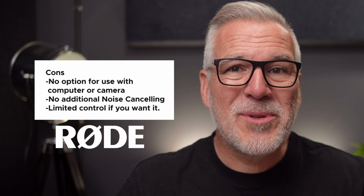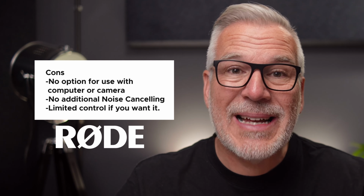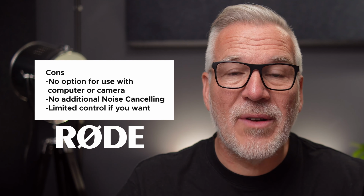Cons, there's no option for using this with a computer or a camera. There's no additional noise cancelling and there's limited control over it if you want that.